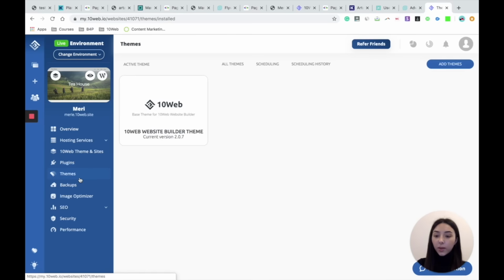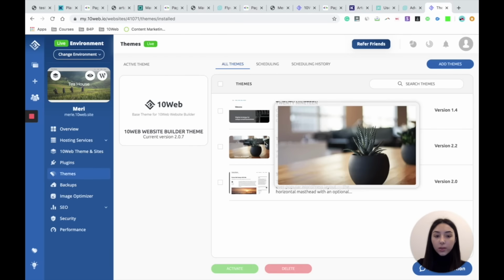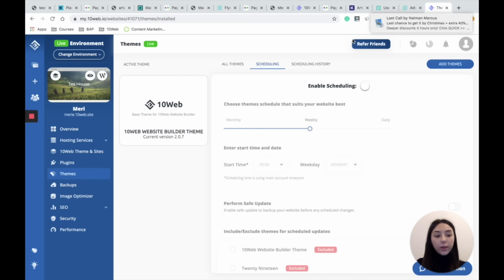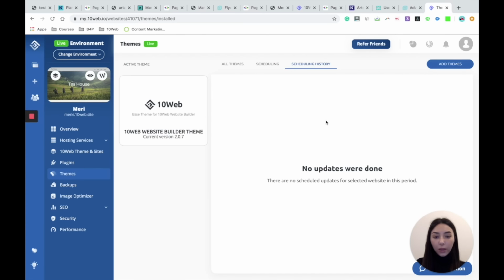And then when it comes to the themes, once you import a certain theme, you're going to see it here. You can always activate it. You can delete it. And you can do scheduling of it and so on, and then you get a scheduling history over here.